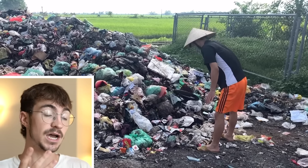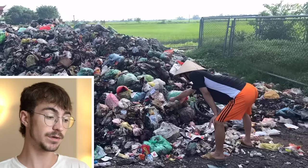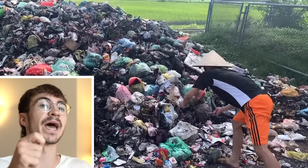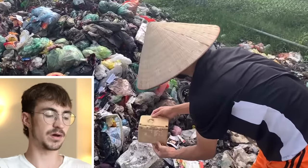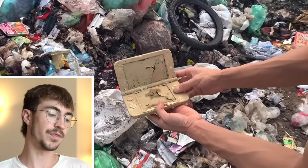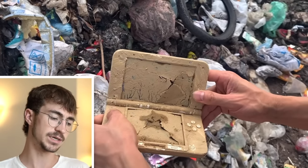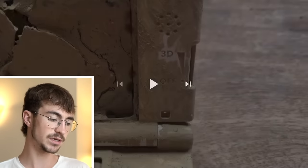And this DS, I imagine, is going to be the perfect fit for a viral video on YouTube. And what's interesting is we don't see them picking up ones that they think are maybe a bit too far gone. We only see pure rubbish and then one 3DS, and here it is right there. I mean, that just looks slightly suspicious, doesn't it? Just ever so slightly suspicious.